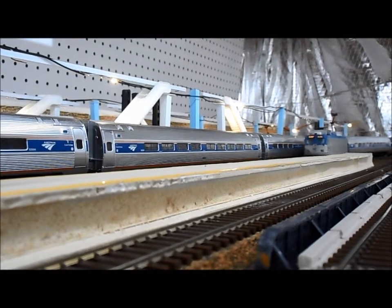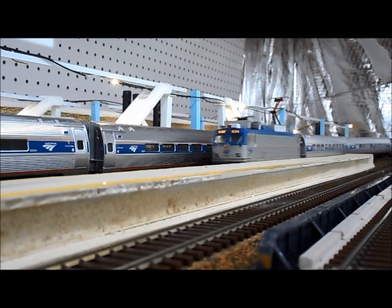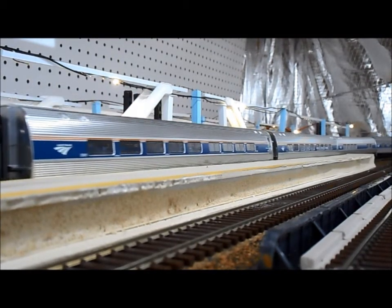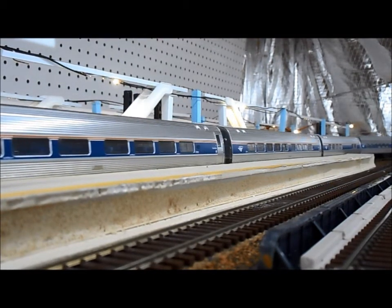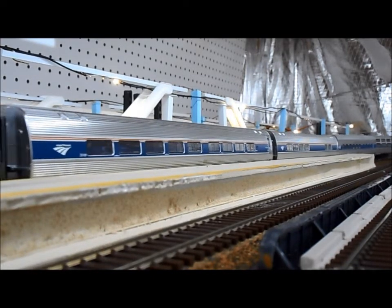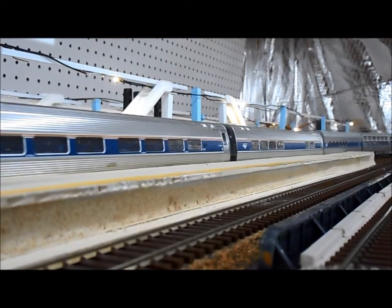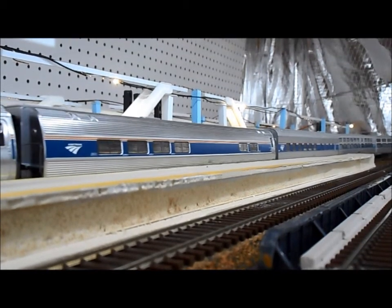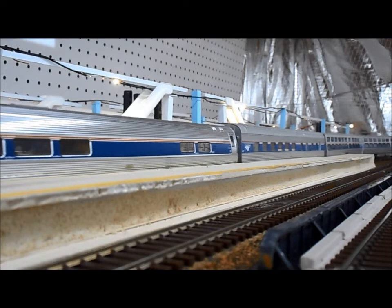We join the HO scale Silver Meteor arriving in Wilmington, Delaware with AEM-7AC-934. The platform you see here is not an exact replica of the station, nor is it intended to be. The platform was built by the Mary Lindsay Railroad as a generic high-level platform that represents the more substantial station stops along the Northeast Corridor. All other stops are conducted on the main line.